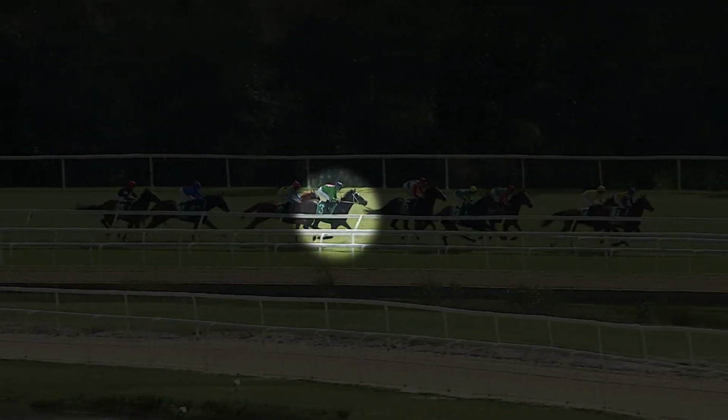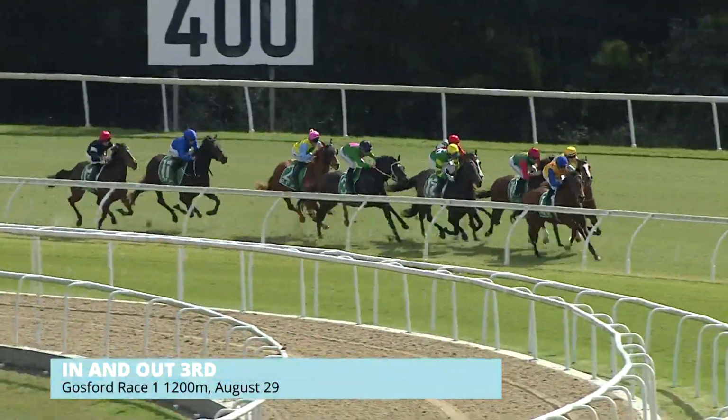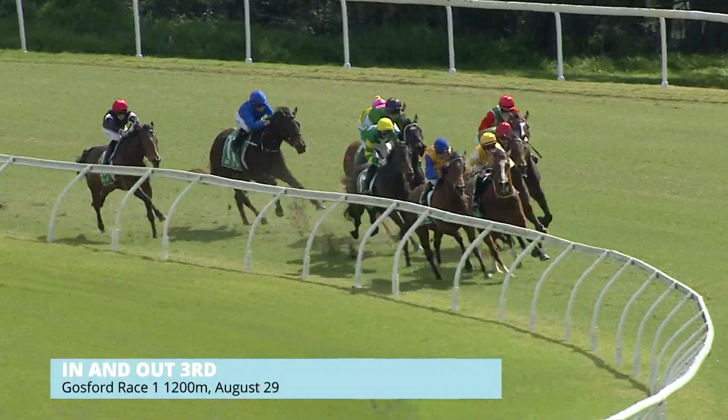It was In and Out. Now, he was 2nd up today. He was back in the field on the fence. He's disappointed for a run halfway down the running. He's in the green colours.